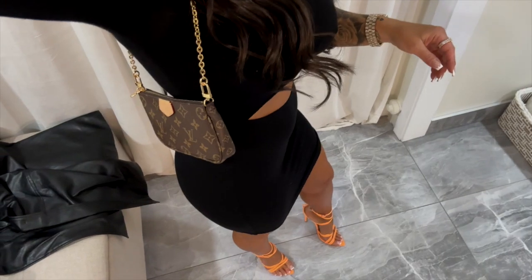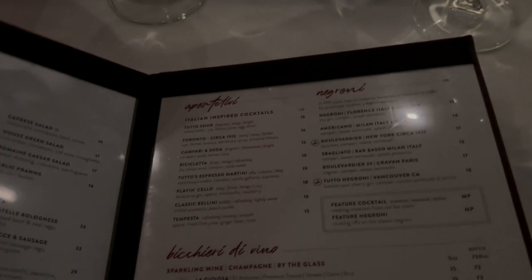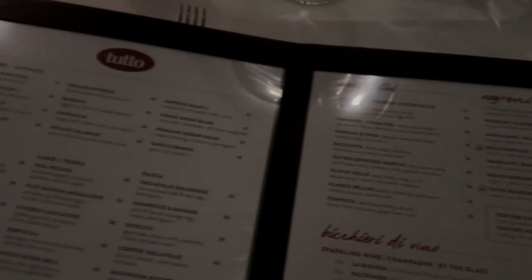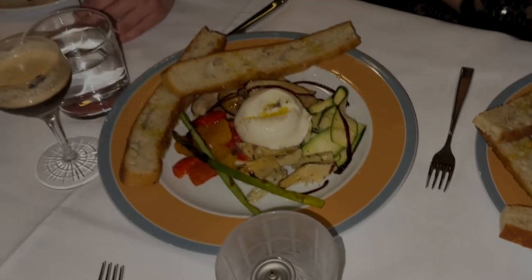So we went to this restaurant called Tutu Restaurant. It's like an Italian joint. It was so cute in there. I love the vibes. They had pretty good food. We just ordered a little bit of everything, so as you can see, this is what we ordered. It was so good. We ended up going to a club after.